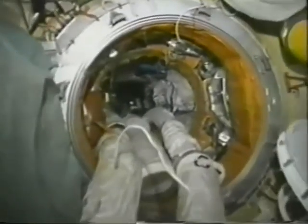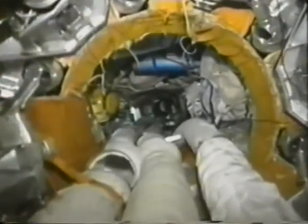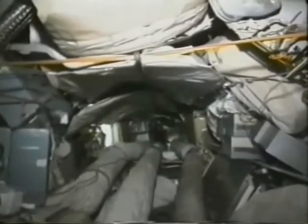Here we are in the Kristall module, and you see the air hoses that provide ventilation, very important in zero gravity not to have dead spots, and we can reroute these hoses as necessary to change the airflow depending where the hot and cold spots are in the vehicle. That's a yellow oxygen tank you just saw on the left. There's a spacesuit on the right. This is a storage area, and you can see that we have to transfer all the 9,000 items down this corridor to get into the rest of the Mir space station.